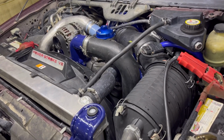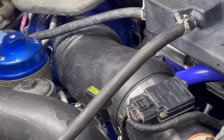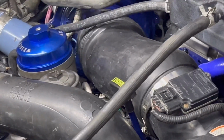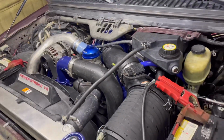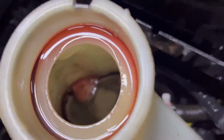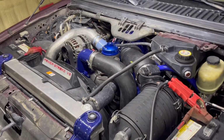Oh, here it goes. Hear a little popping going on there? Oh, I hear him leave too. Lifter not primed up all the way. Circulating. Kind of worried about power steering. Anytime you put a gearbox in, it's kind of a pain in the butt.